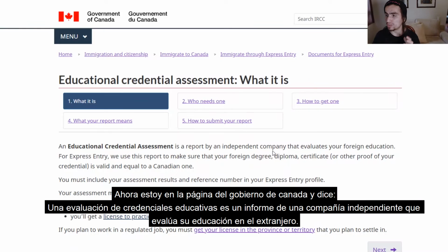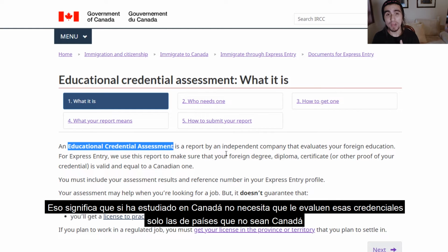So right now I'm on the Government of Canada's website and it says, an educational credential assessment is a report by an independent company that evaluates your foreign education. So that means that if you have studied in Canada, you don't need those credentials to be assessed. Just if you have studied in your home country or anywhere else that is not Canada.